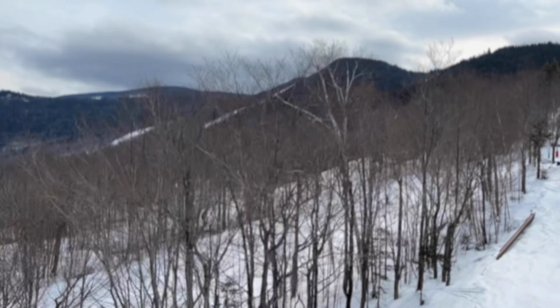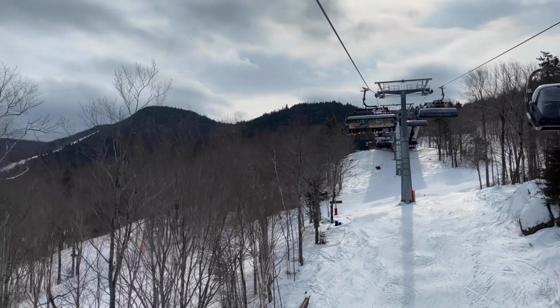After coming back up on that big 8-seater, we decided to swing over to the other side of the ski resort.